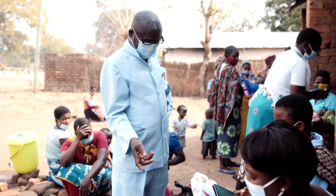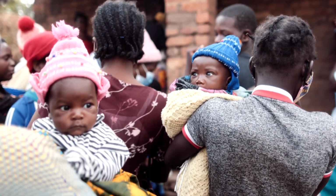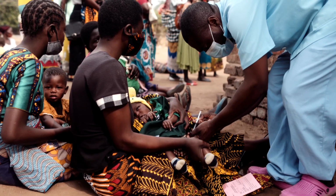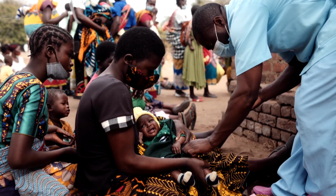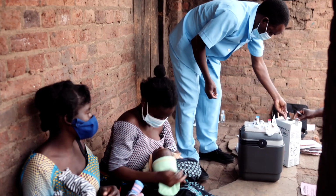The e-register has proved particularly effective in improving child vaccination records. Better information means better planning and less waste of vaccines, which otherwise spoil in the heat. Using the tablet on that app, before going to the outreach clinic, it shows us the number of children who we are going to vaccinate at that particular clinic, and also the number of doses to take to that clinic. Whereas before, we were just picking a lot of vaccines and being wasted. But right now, it's a thing of the past.